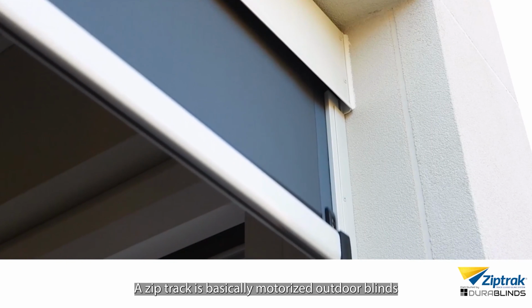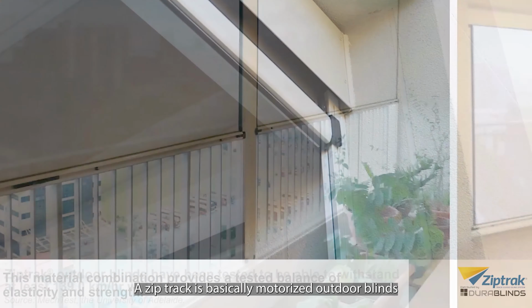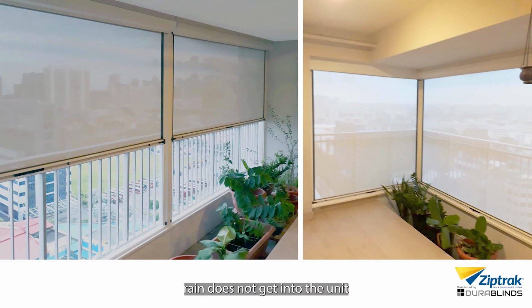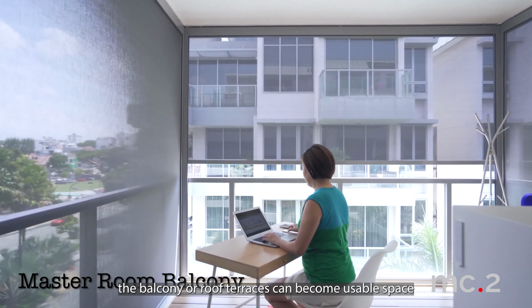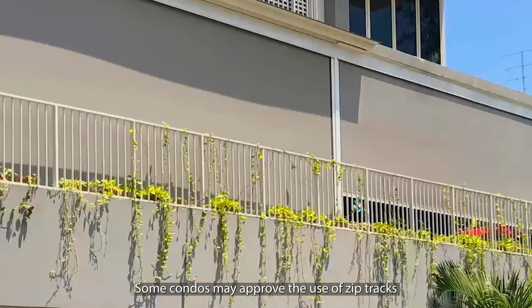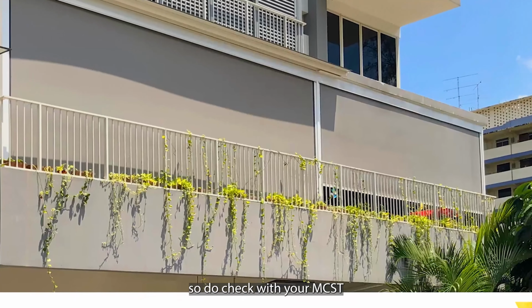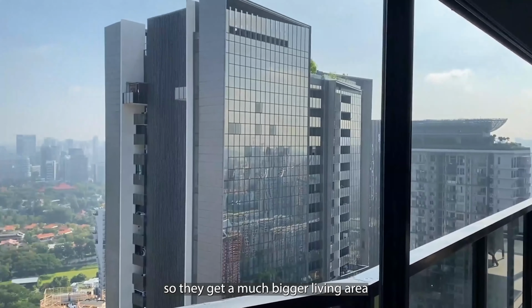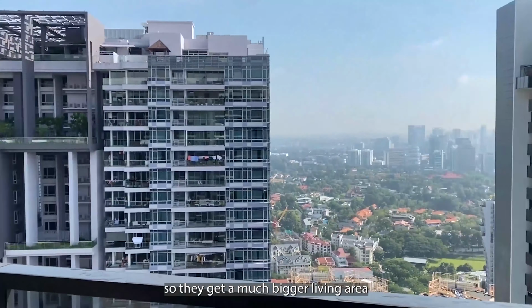A Ziptrack is basically motorized outdoor blinds. However, these are built in a way to ensure that rain does not get into the unit, and thus, the balcony or roof terraces can become usable space. Some condos may approve the use of Ziptracks, but not all do, so do check with your MCST. Once the Ziptrack is installed, some owners may even remove the balcony sliding doors and level up the flooring so they get a much bigger living area.